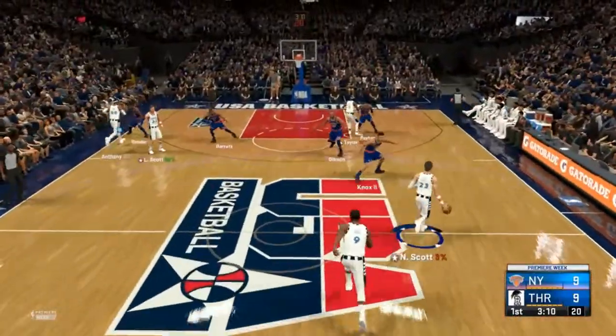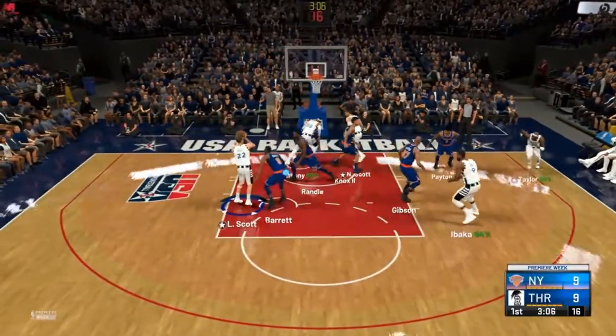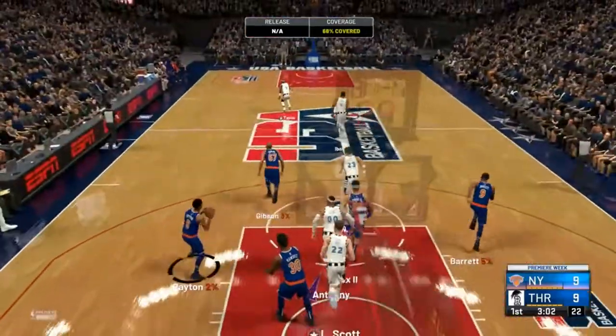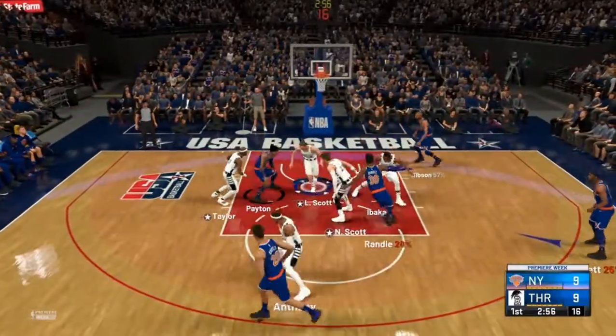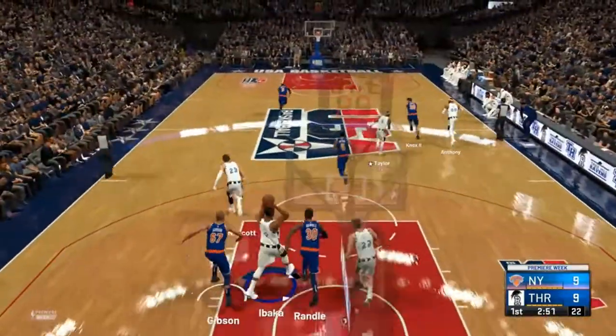Taj Gibson's checked in for the Knicks. Kevin Knox comes in for Harkless. And a physical presence is former Kentucky Wildcat Julius Randle. But he's got some mobility to go along with it, able to move and attack in transition. Now here's Payton. He can't get that one to fall. Nice D from Scott.